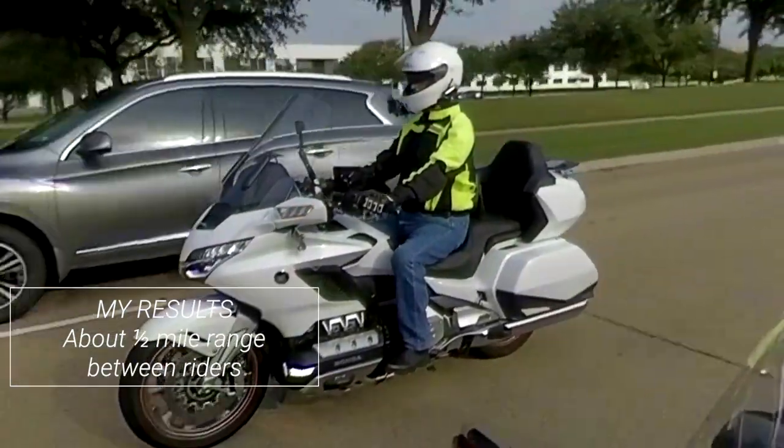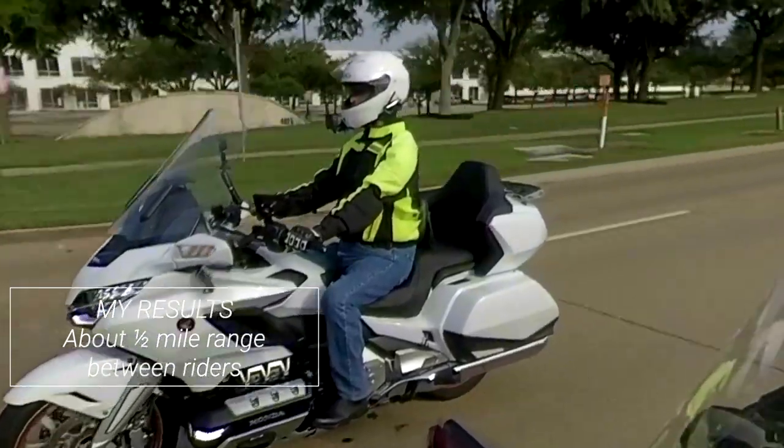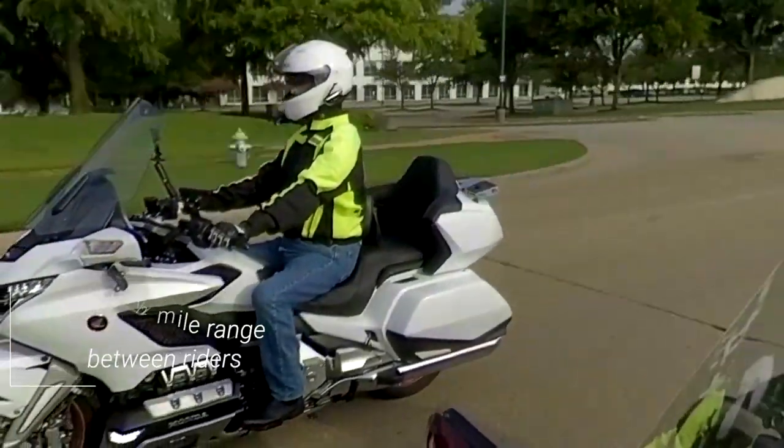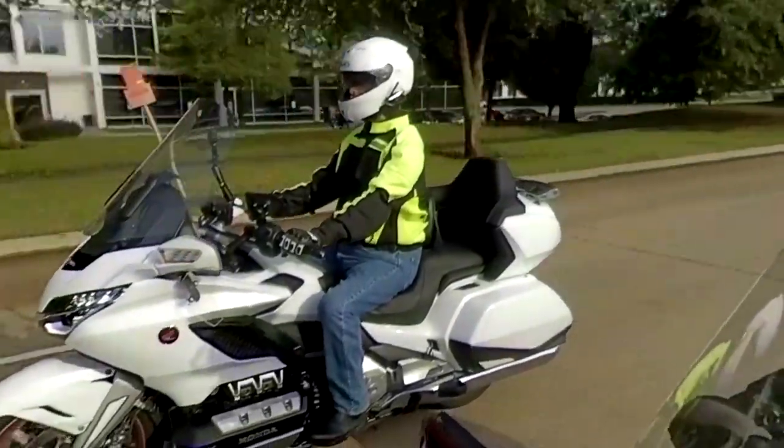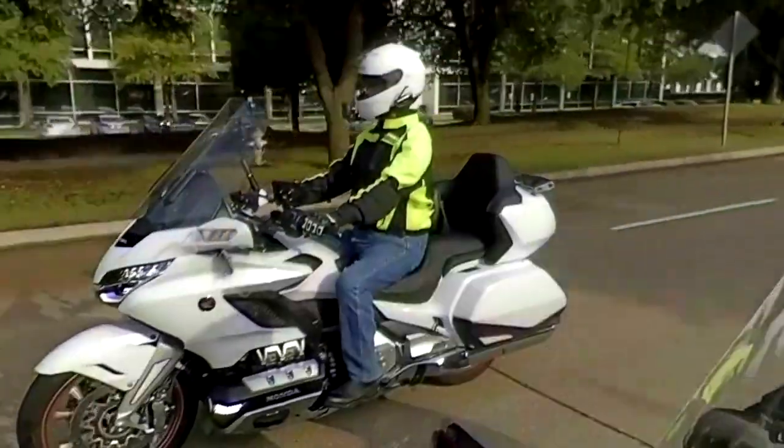On the open road, perhaps 1 mile is achievable. But even with a half a mile between communicators, that would still be up to 3 miles of range for the entire private group, which is not bad.